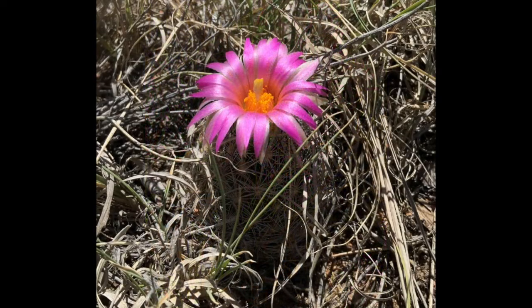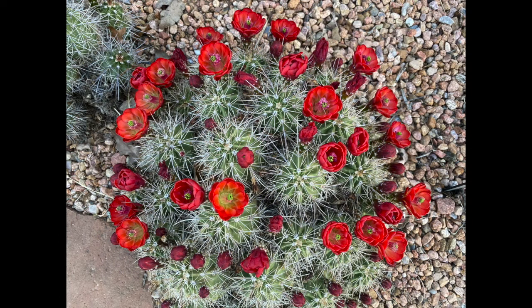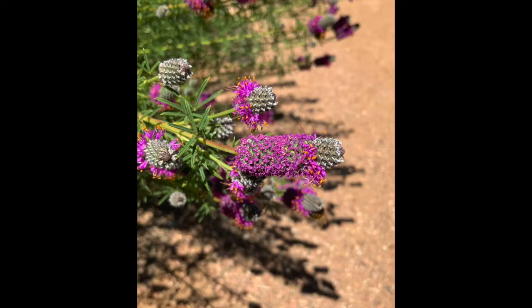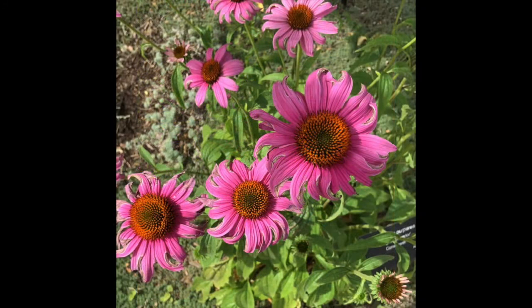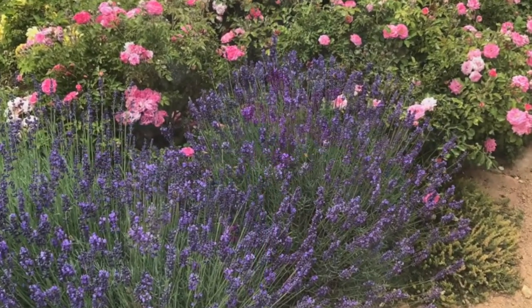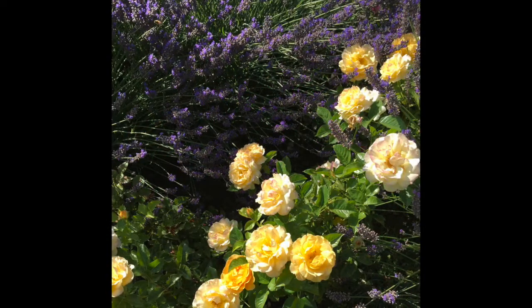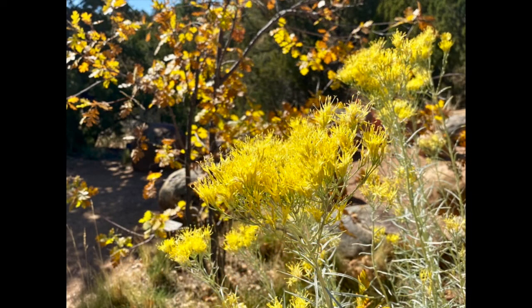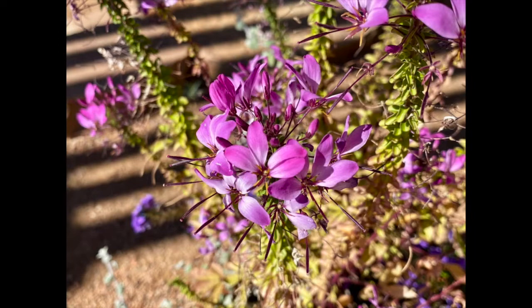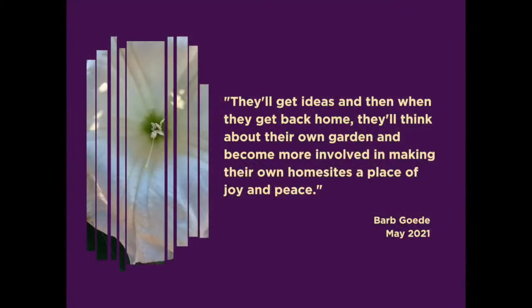And we have to make it possible for them when they're in the area to take time and see what Santa Fe can do with various variations of plant material. Maybe they hadn't thought of combining a certain bush and a certain ground cover. And here they will see many, many options, for example. But they'll get ideas. And then when they get back home, they'll think about their own garden and become more involved in making their own home site a place of joy and peace.